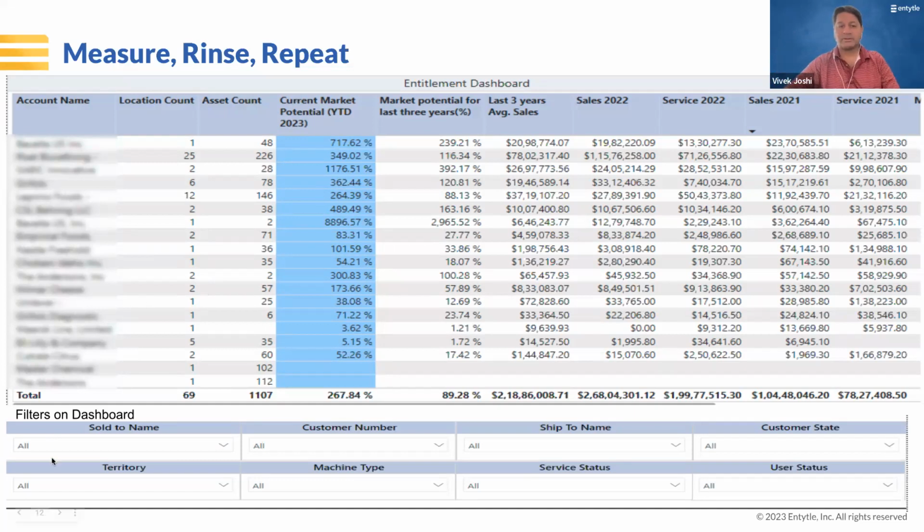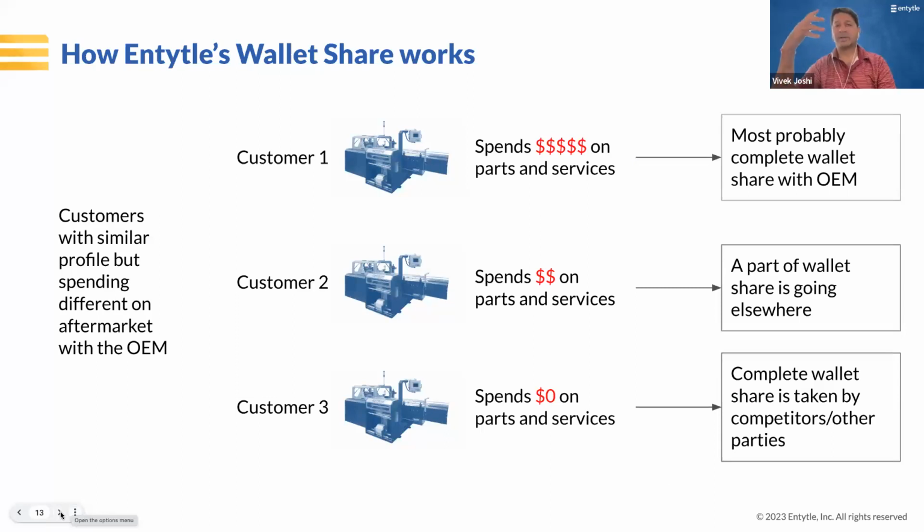So these are dashboards many of our customers like to use. This is now standard in our product because almost every single one of our customers wants to look at wallet share, and we start calculating on these things. So the way we've done this, by the way, bringing this back to Entytle now, is fundamentally the calculations and approach we showed you, except we do it by cohort, or segments or clusters of customers, right? Because we want to cluster like-behaving customers in each bucket, and then measure how those customers ought to perform versus how they're performing. And that's fundamentally the outline of what we do.